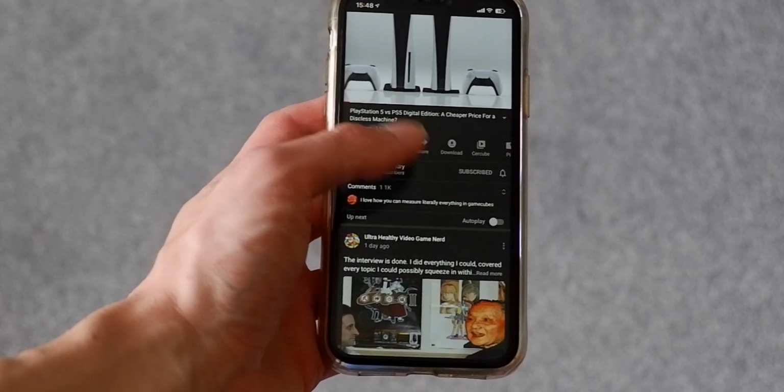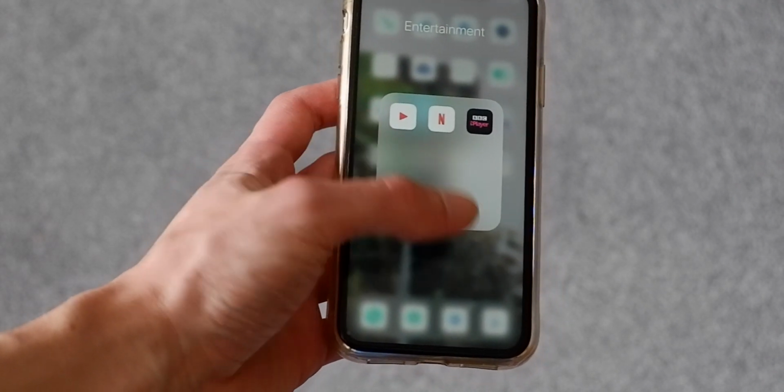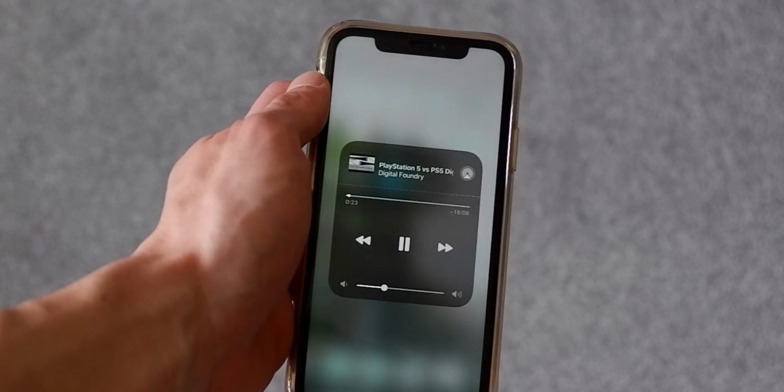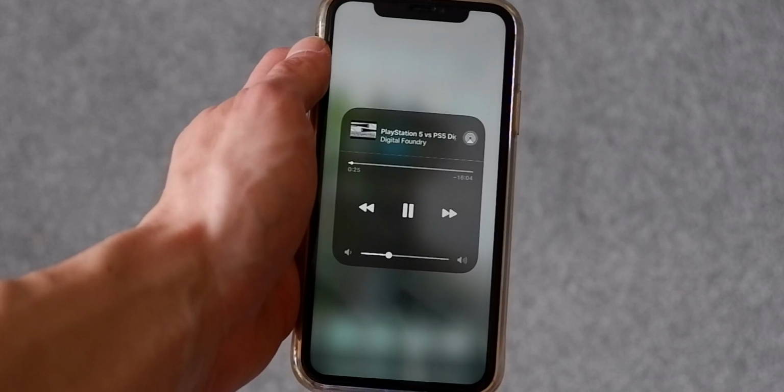YouTube Reborn from Twickd repo allows you to add background playback to YouTube as well as other features too like removing ads and removing various buttons. It is free. Now on to utility tweaks.